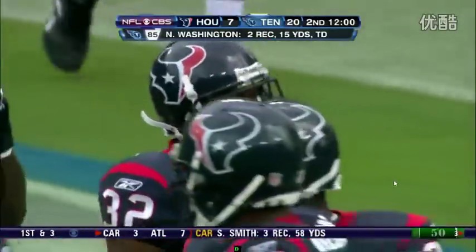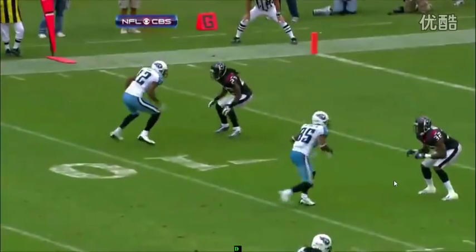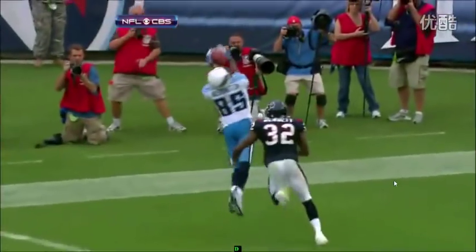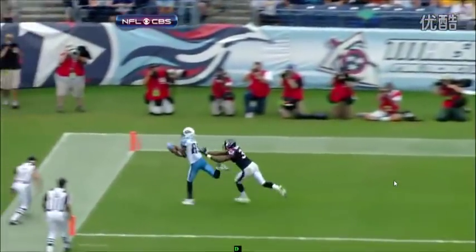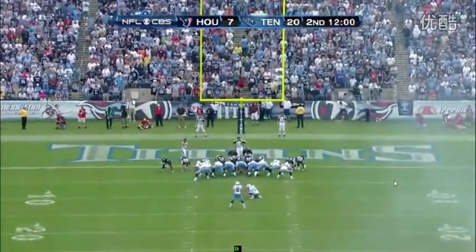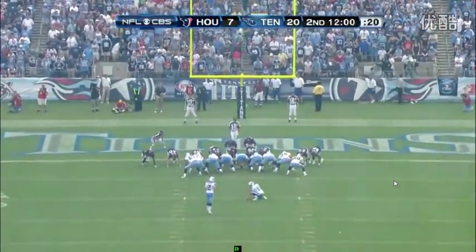Gus, Kerry Collins has been around a long time, and this is a really veteran throw. Down close, watch, when the ball's in the air, Washington's not even looking at it. He throws it out to the sideline to a spot and just knows his guy's going to be there. And that's a great job by Nate Washington, turning the ball up, making sure that his quarterback had room to fit the ball in near the sideline, but not out of bounds.